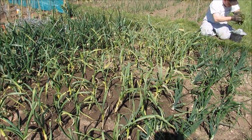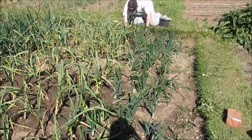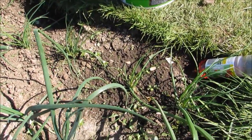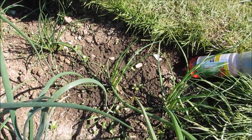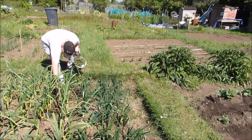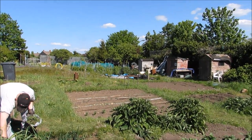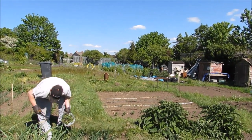Mike's just been weeding all the onions and the garlic. And let me show you my spring onions. They're doing really well now. I couldn't get them to grow when they were in the polytunnel. I think probably it was too hot for them in there, but it's a beautiful day today. Absolutely gorgeous. It's supposed to get up to 19 degrees, and I wouldn't be surprised if it was that, because it just reminds you of holiday time, it's so hot.